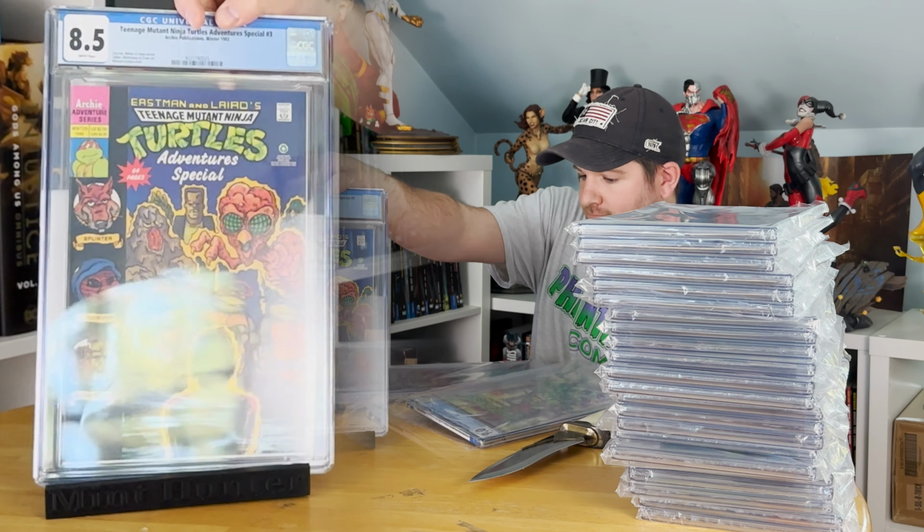9.6, first team appearance of the Mutanimals. Okay. That one actually might have a nice little value with it. A lot of them do. Okay. 9.6, first appearance of Mondo Gecko. I don't know these characters at all. It's funny. I'm so used to doing my Image, DC, and Marvel. Dude, I don't know TMNT like that. I really don't. Oh, we got another 9.8, guys.